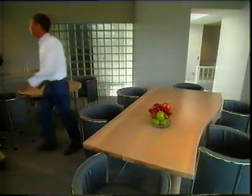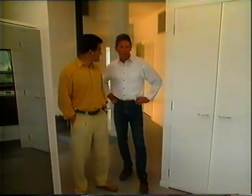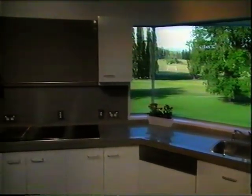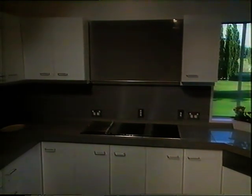Now, this is a servery here, so this must be the kitchen through here. Yes. Wow, this is pretty neat, isn't it? In fact, you'd have to call this an austere sort of a kitchen. Well, 2 men designed this kitchen. Really? Yes. You and Michael? Yes. Right.